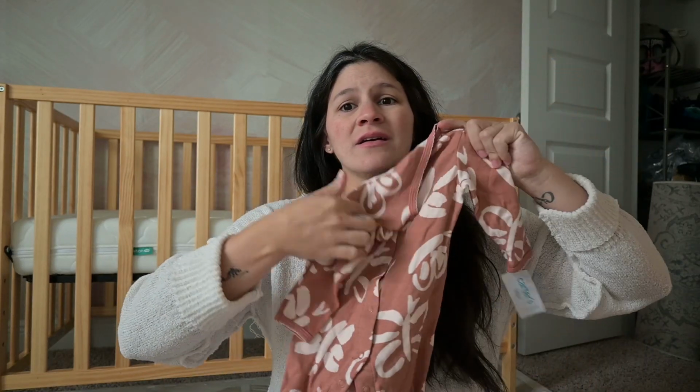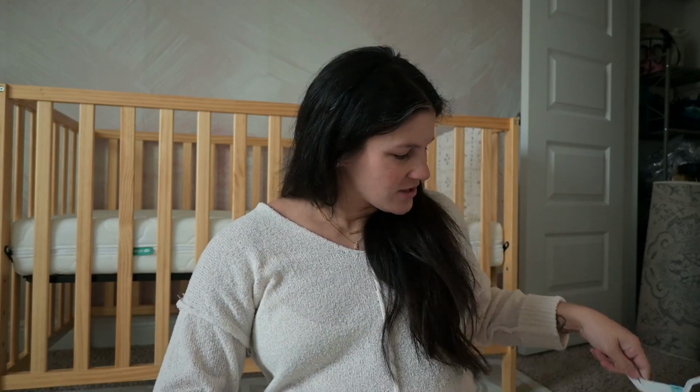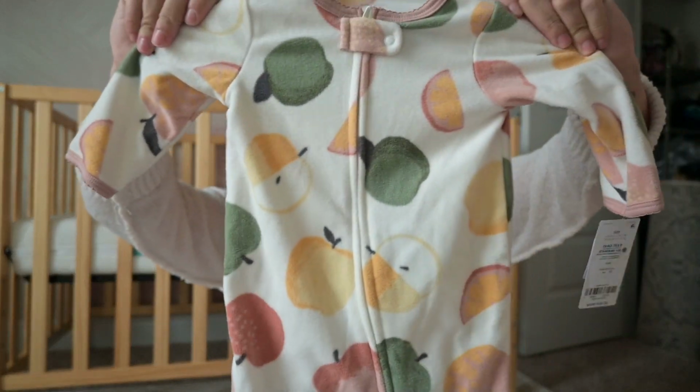Like, look how cute. And I love it because everybody who's gotten me things, they know that I like a lot of neutrals. So nothing is too crazy. Look at the little fruits.